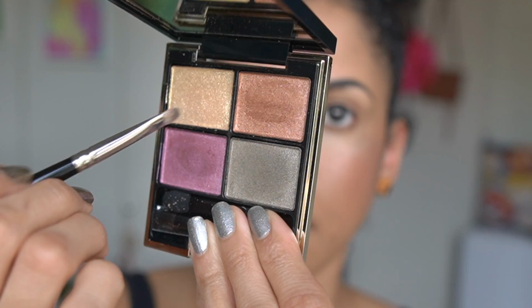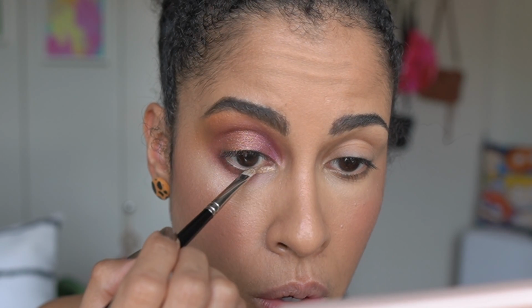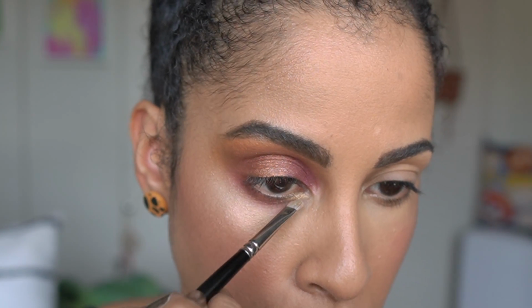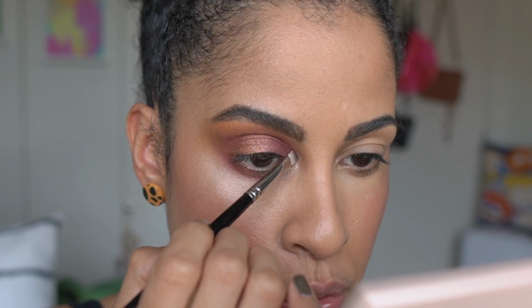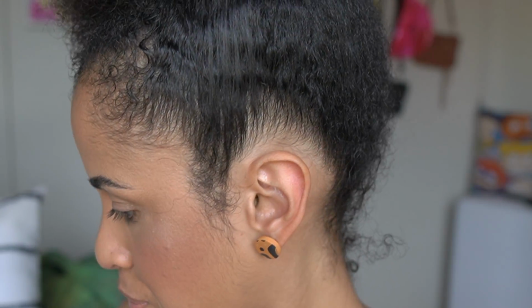Oh, that's better. Now with this light yellow gold shade on the inner lower lash line. Look how beautiful bright that looks. Ooh! And then I'll drape it over the fuchsia dazzle shade. Just tap it around right here. Now, if you want to see this olive shade, ooh.